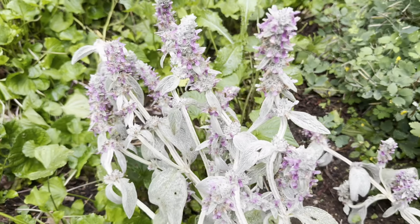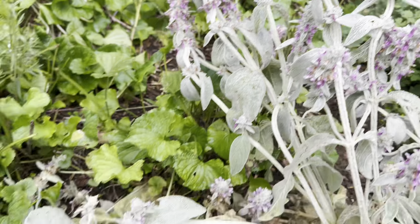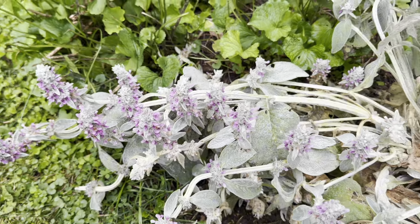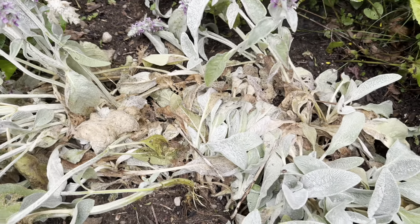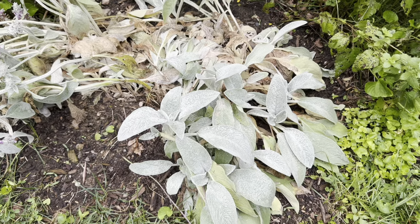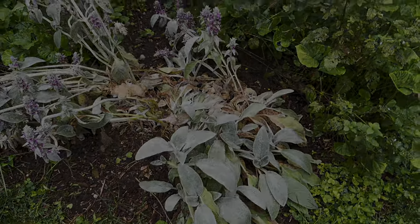And I know the bees absolutely love them. Look how pretty, absolutely gorgeous. I love this plant, very forgiving as well. Even with all of this decomposing close to the ground, it's gonna survive, it's gonna spread, and it's a wonderful plant to have in your garden.